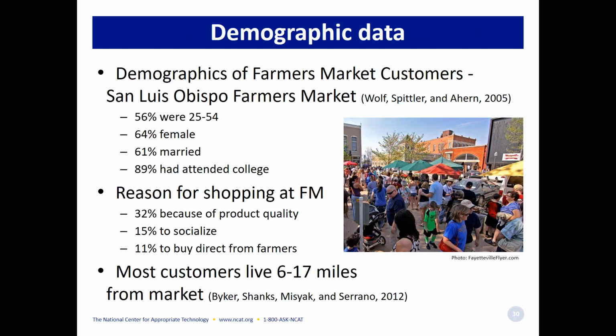To give you a little more demographic data to help you choose the demographic selection for a targeted ad or promoted post: studies on farmers market customers have found that most farmers market customers are between 25 and 54. A majority of them are female. The reason most farmers market customers give for shopping the farmers market is product quality. So a tip there would be to really highlight the quality of your product. If your promotion is trying to sell your product, really focus on how your product is different than what they could find at the grocery store.